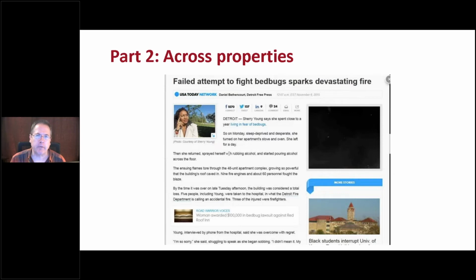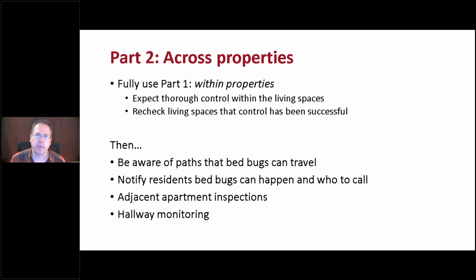Okay, across properties now, this is between different properties, say between two apartments or across homes. And I bring this up because there's been a lot of properties damaged because people have decided to take control into their own hands, not understanding what they're doing. This one was a major fire started because of the use of isopropyl alcohol that Dr. Anderson had mentioned previously.